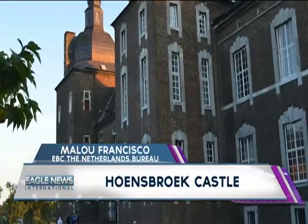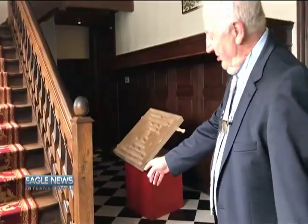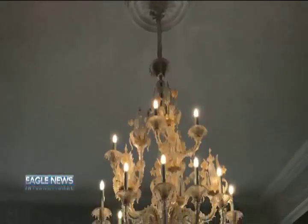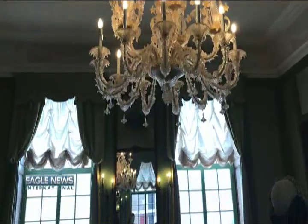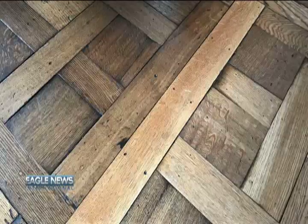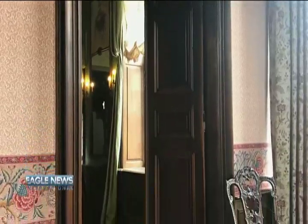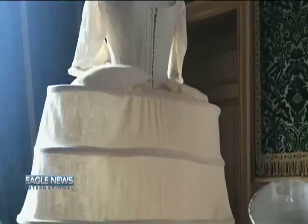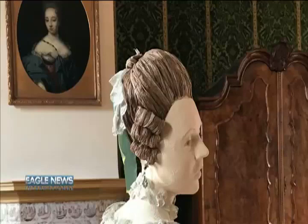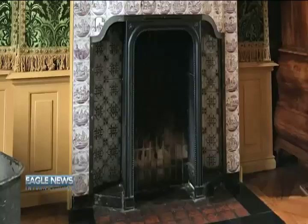Now let's go to the 18th century section. The servants had to use the sides. They did not use the middle, just on the side here. Large and high windows, plenty of natural light could come into the room. Wooden floors with creative designs. Wide and tall doorways, appropriate for the ladies' dress and hairstyle at that time. Enclosed fireplace meant better heating system for the room.